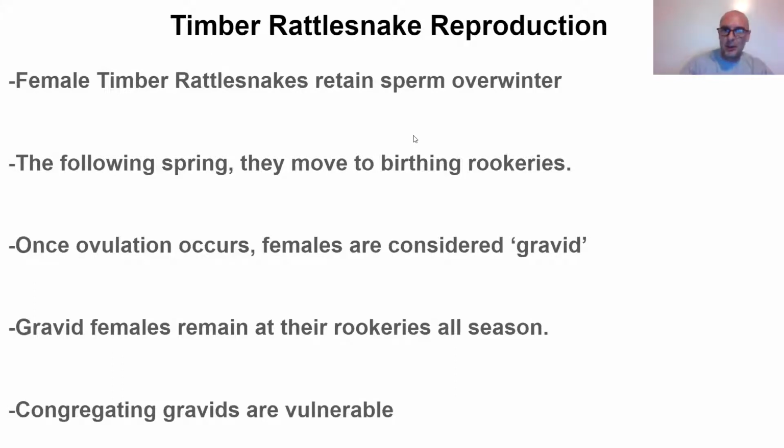All right, timber rattlesnake reproduction. The females, after mating, retain the sperm over winter. And the following spring, they move to the birthing rookeries. It's at that point where ovulation occurs. And at that point, also, females are considered gravid. So we don't use the term pregnant, because with a pregnancy, ovulation happens pretty much immediately. But here, the sperm is stored, and that's what makes them gravid.